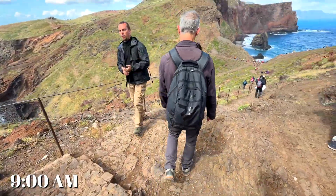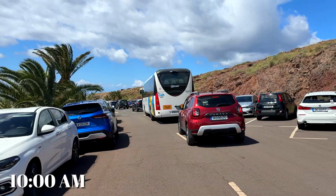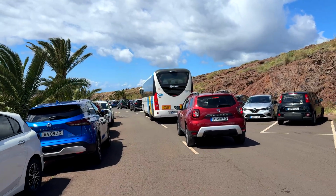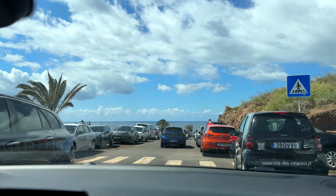We ended up getting here right around 9 a.m. and it was still pretty crowded. I believe we got one of the last parking spots there, but after 10 a.m. you will find no more parking spots. That's when the tour buses start to come, and you will see hundreds and hundreds of people here. So the earlier you get there, the better.